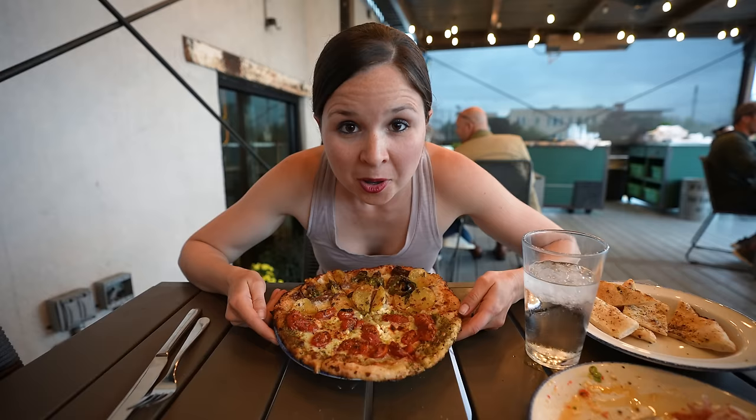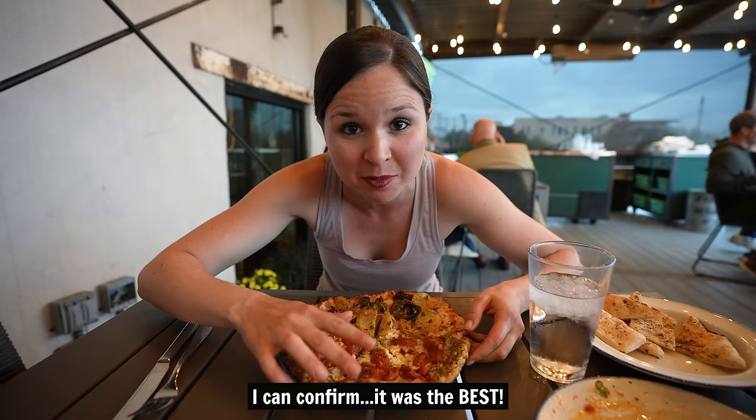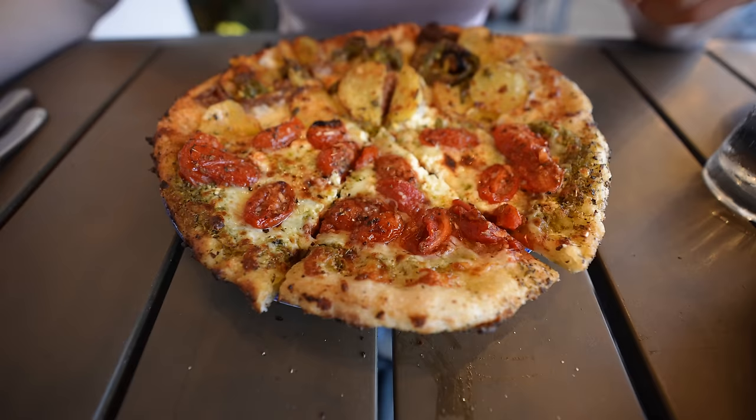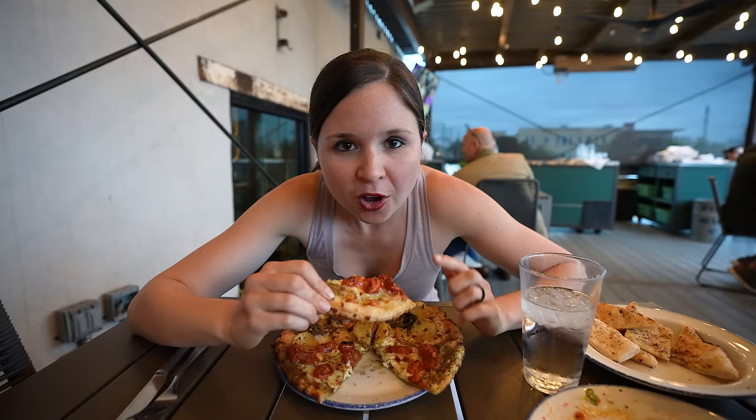My gluten-free pizza is a much more manageable personal size, and this is homemade gluten-free crust, and it looks absolutely insane. It looks like it's gonna be the best one I've ever had. And I got the Sunday lunch one like Adam got. And this one is Russell the Goat, which is goat cheese, balsamic roasted tomato, basil and walnut pesto. Our waitress said this was her favorite pizza, and she did not steer me wrong.